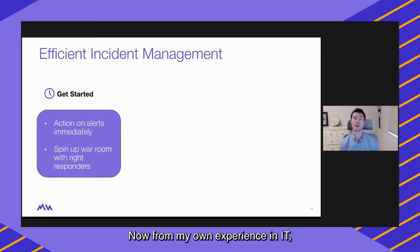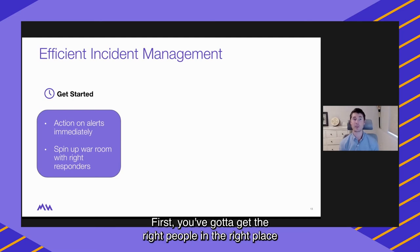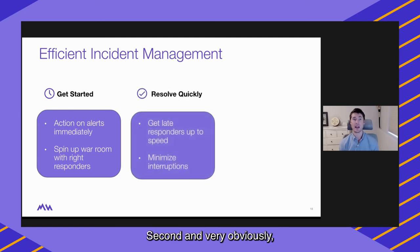Now, from my own experience in IT and what I've seen from customers that use Slack and PagerDuty together, there are a few key requirements if you want to more efficiently and effectively manage incidents. First, you've got to get the right people in the right place as fast as you can. This means reducing the time from the alert to declaring an incident, and also ensuring that everyone who is on call begins troubleshooting ASAP. Second, and very obviously, you want to resolve the incident quickly.